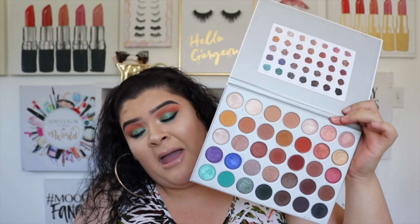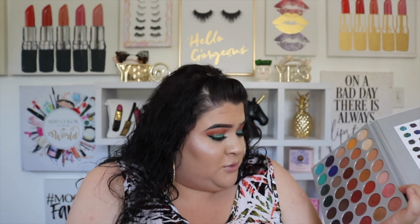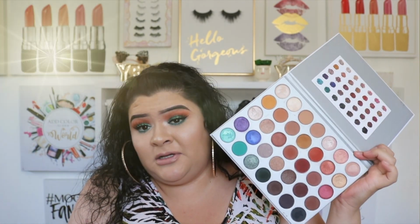How do you say that word? Versatile? Because it has a little bit of everything. It has mattes, shimmers, satins, some tones that are glittery. I just feel like this is a one-stop shop if you're starting in makeup and you can't decide what palette to buy, because some are just full of color, some are just full of cool tones, some are just full of warm tones, and I know it's definitely hard to choose. I would say this is a really good palette, even though some people might not agree. I still feel like it is a good palette.